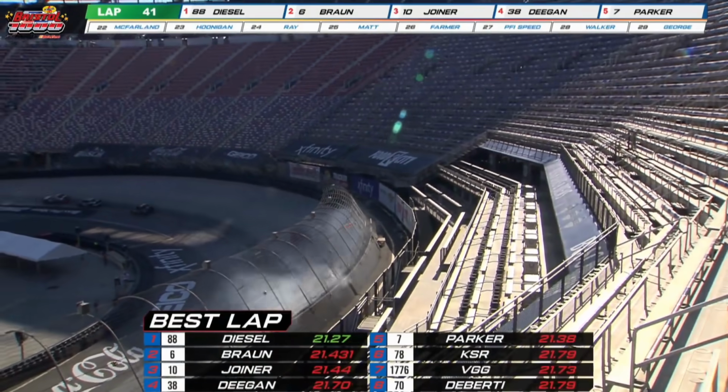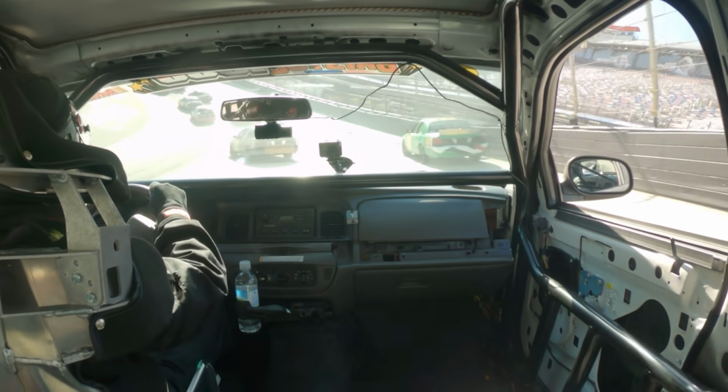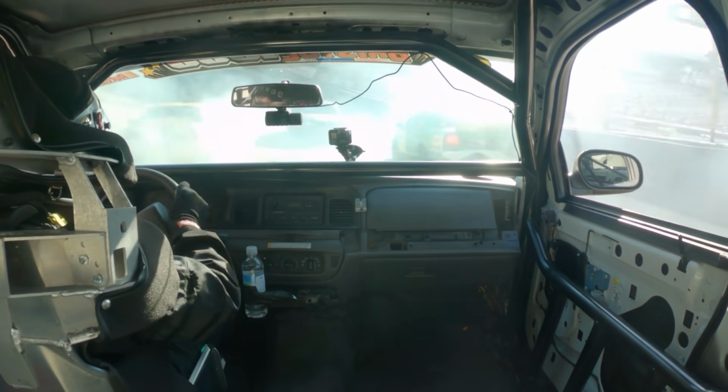Holy lug nuts! Oh, got a wreck. Big trouble in turn 1 and 2, and this is a big one. That's what she said.